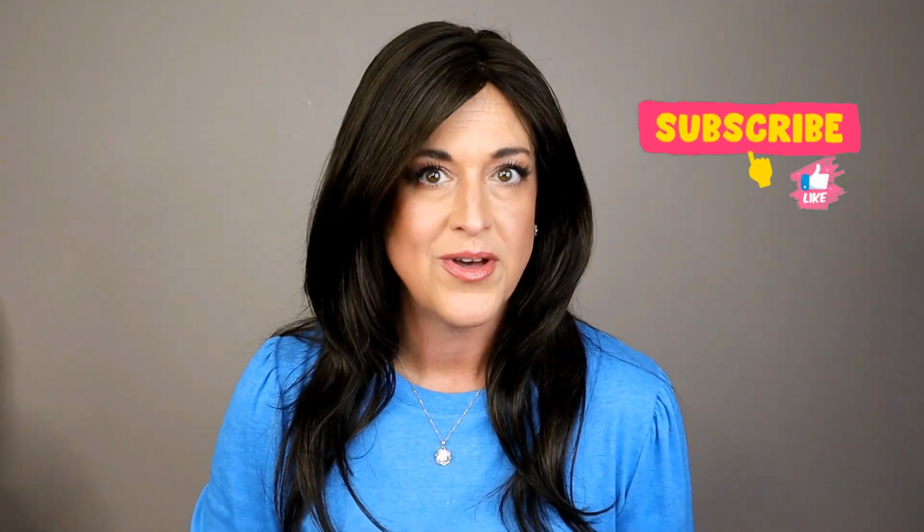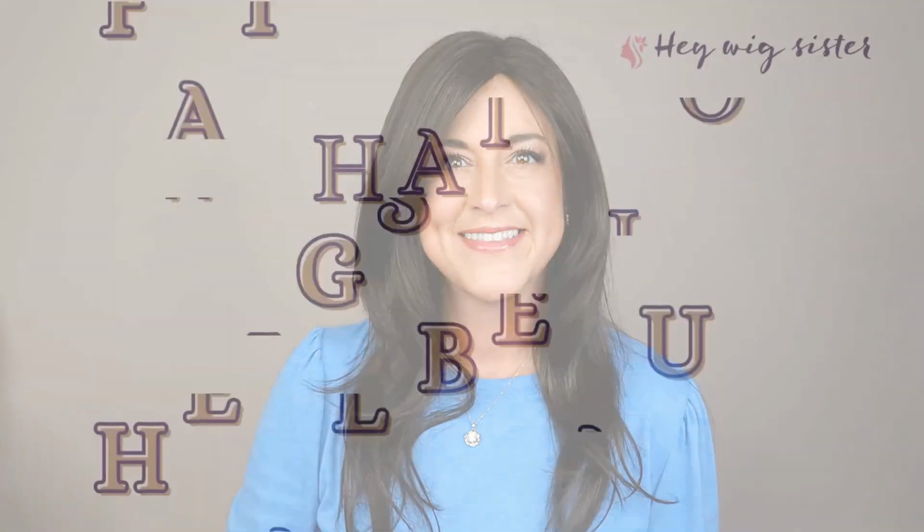This is Shilo in the color dark chocolate. Shilo is a regular synthetic by Noriko and has been around for a while and is a popular long style. She is 22 inches long. If you want to know more about Shilo, then stick around. We'll talk all about her.